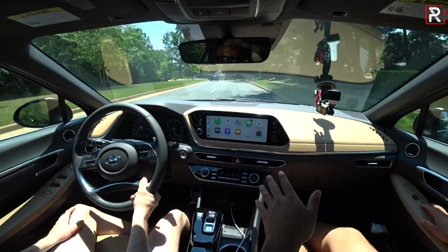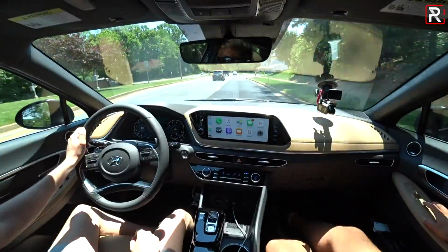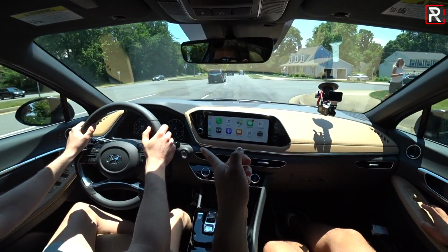And just like the Mazda, this car has all of the Hyundai SmartSense driver safety tech on it. I'll turn on the lane keep assist there. When it's active, it's green, and you'll feel it kind of keeping you in the lane. Hyundai's system actually works pretty well.